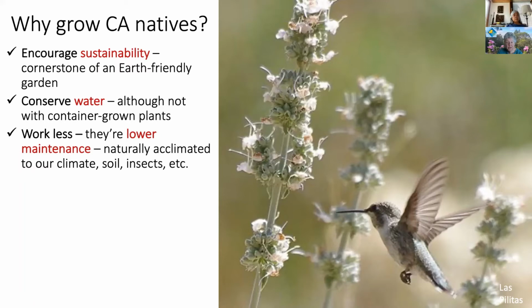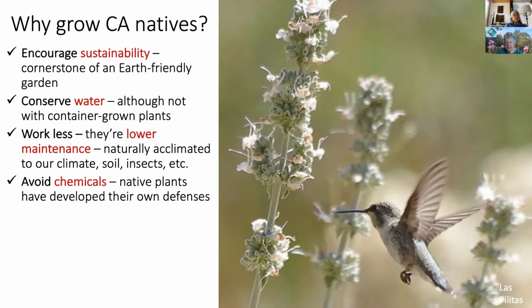acclimated to our soil and our insects, so they have natural defenses. And so it's also less necessary to use chemicals on them. So you can put away the bottles of sprays and let them be in your garden and depend on the native insects, the beneficial insects, to help protect them, as well as their own defenses. They create a sense of place so that your garden doesn't look like an English cottage garden. It looks like you are in California.